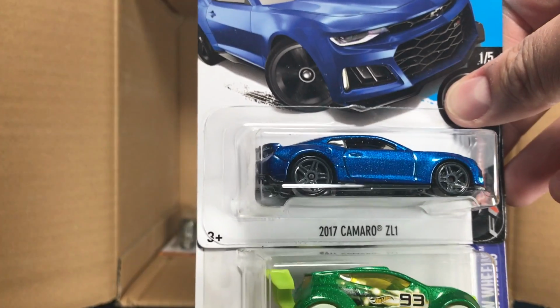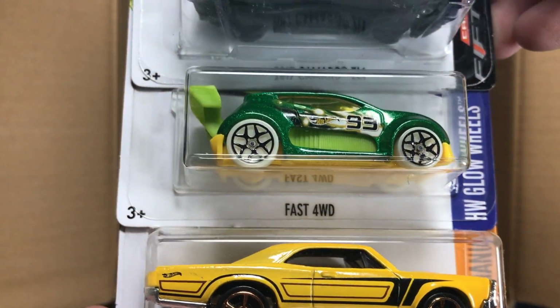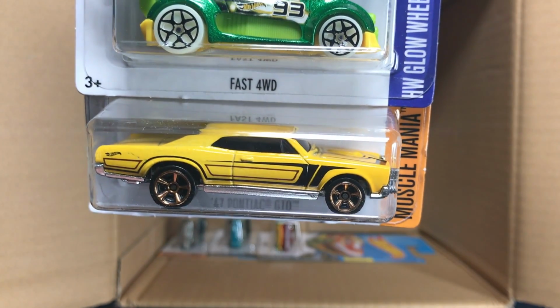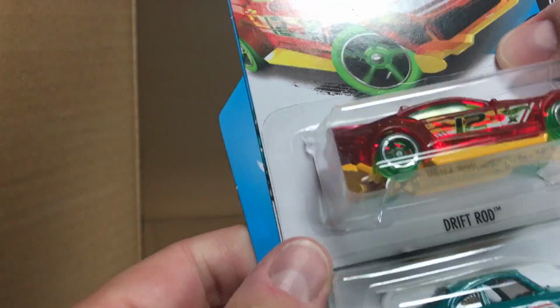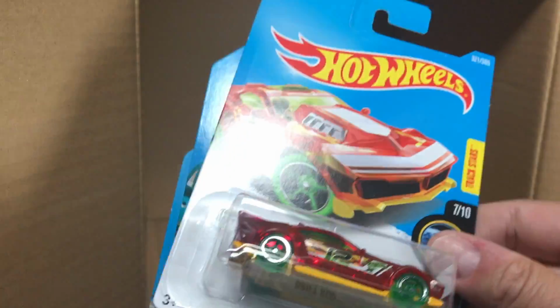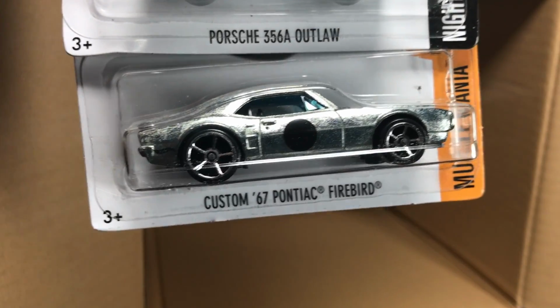All right, recolor of the 2017 Camaro ZL1 in blue. That looks nice. Fast Forward. And then the 67 Pontiac recolor from, what was that, black before, I think? And then the Zamac. So those are nice. And last but not least, for the last case of the year, Drift Rod from the X Racers, which I'm going to drop, but I didn't. Another Porsche, and thankfully another 67 Pontiac Firebird.